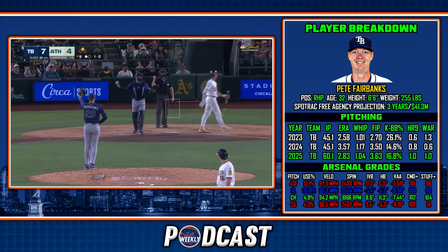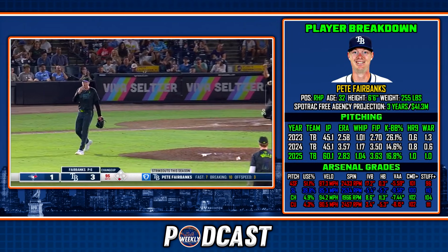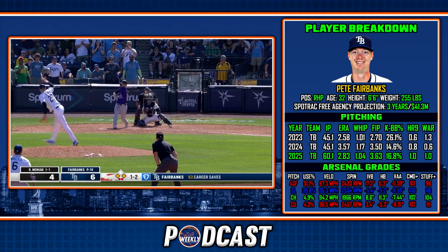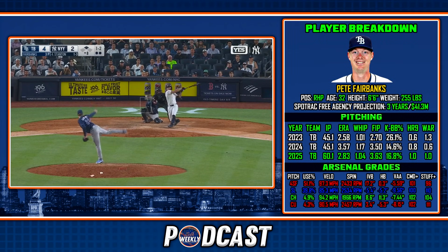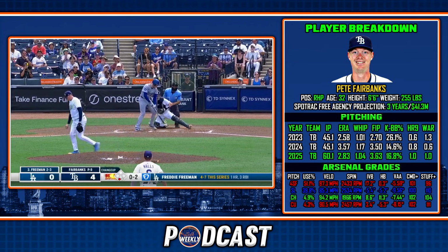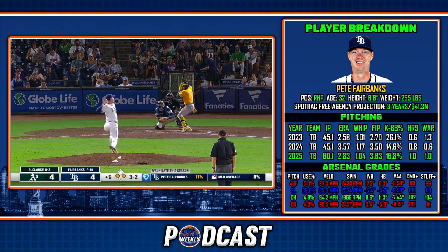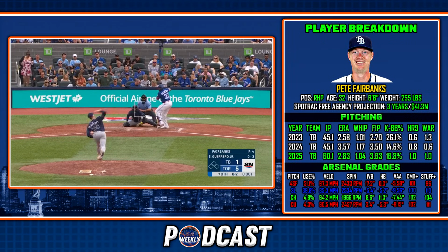He posted a 2.83 earned run average and a 3.63 fielding independent pitching, striking out 24.2% of batters across 60 and a third innings pitched. As one of the best relievers in baseball over the past 5 seasons, Fairbanks is a hard-throwing right-hander with a high slot drop and drive delivery that creates some of the best deception in the game from a right-handed pitcher.